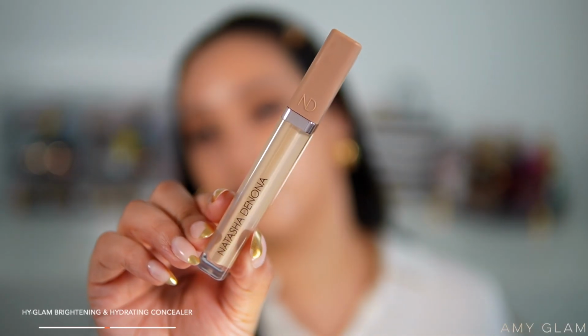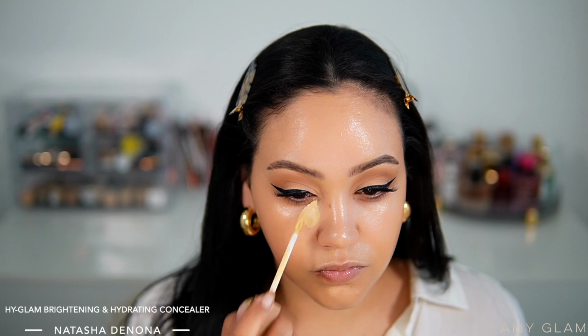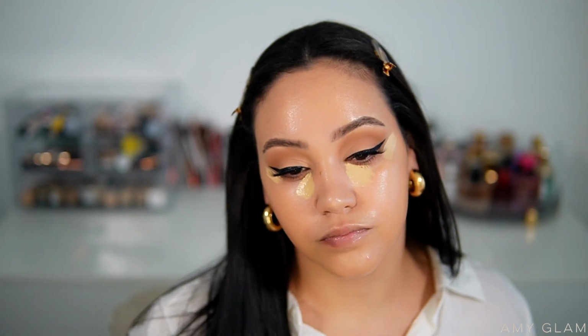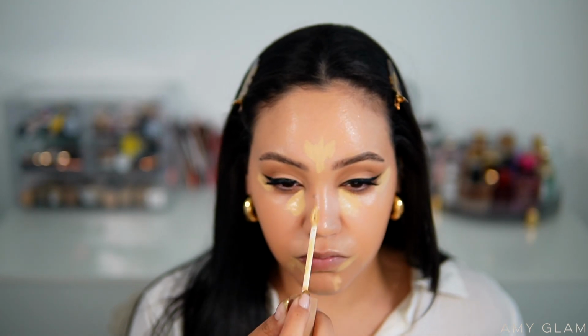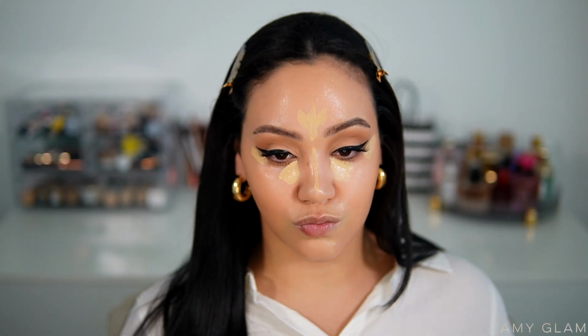Next up, I'm going in with the Natasha Denona High Glam Concealer. Clearly too yellow. We are gonna have to move away from the warm tones and go more towards the neutral because it looks really yellow, but once I blended it out, it blended really nicely into the look. But I kind of wish I would have gone with a more neutral shade for this concealer, but I really did like the way this concealer blended into my skin.